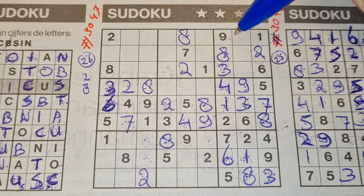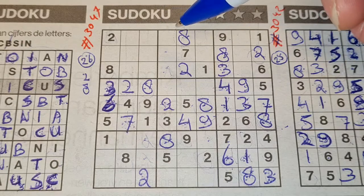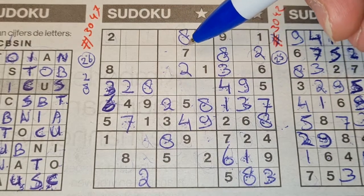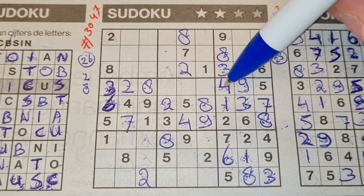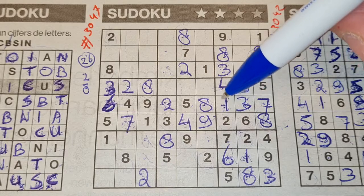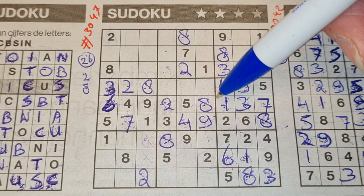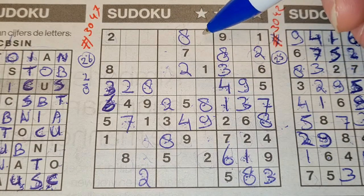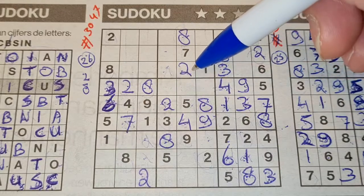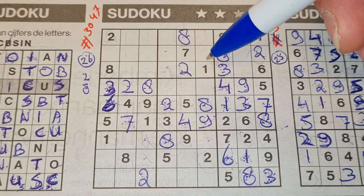And now, which number shall I pick? How about the number... 7.